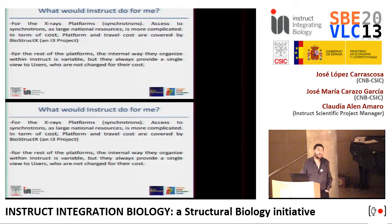The X-ray platforms, which are the synchrotrons, are a bit more difficult because these are very large-scale national infrastructures, and yet we are trying to find the best way between globally deciding at the European level, but using a very expensive national resource that has its own access committee and things like that. So we are still checking how the review is transferred from one place to the other. Not everything is really settled at this moment, and we have a number of years to make things really smooth.